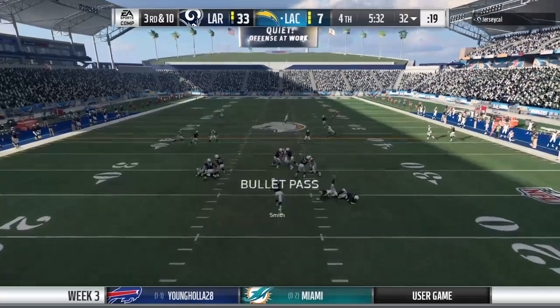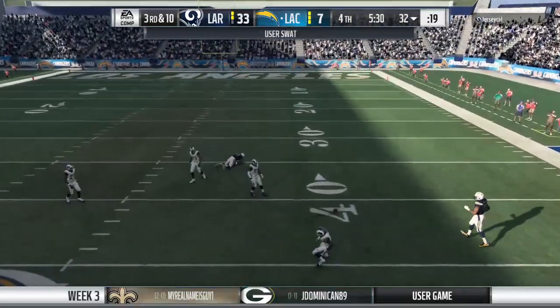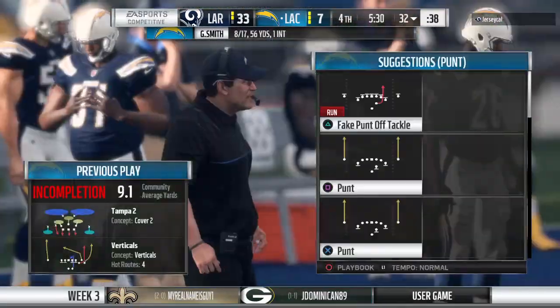Throwing on 3rd down, Smith. That's going to be knocked away and incomplete.